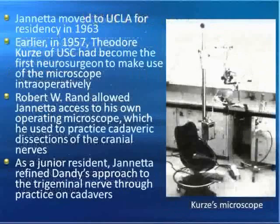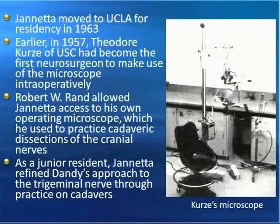He moved to UCLA for his residency in 1963, and 6 years earlier, Dr. Theodore Kurze at USC had become the first neurosurgeon to use the microscope intraoperatively. And Dr. Kurze had used it to operate on vestibular schwannomas. So when Dr. Jannetta arrived in Los Angeles, his colleague Dr. Rand in the department allowed him to use his microscope, and he'd use this to practice dissection of the cranial nerves on cadavers. Over time, he developed a specific approach, kind of perfecting Dr. Dandy's approach with the use of a microscope.